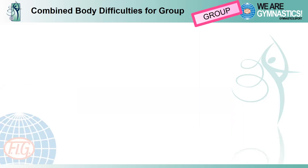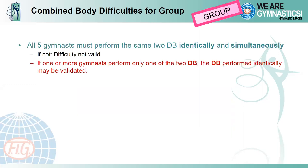Combined body difficulties for the group. Very important to check as a judge the combined body difficulties for a group, because they can lose one exchange if they lose the connection. They can lose the last body difficulty, whatever it's exchange or body difficulty element. So all five gymnasts must perform the same 2 DB identically and simultaneously. If not, the difficulty is not valid. If one or more gymnasts perform only one of the 2 DB, the DB performed identically will be validated.